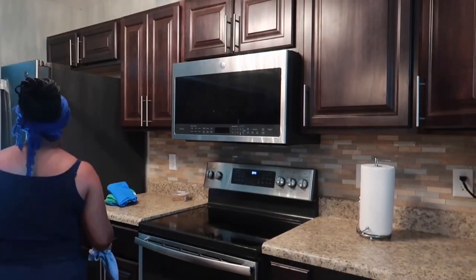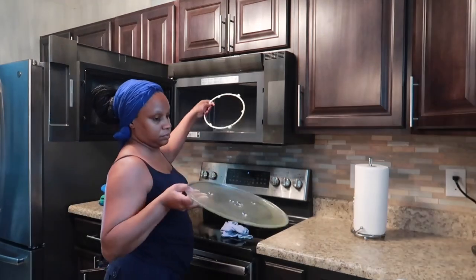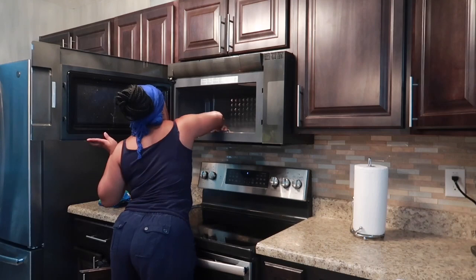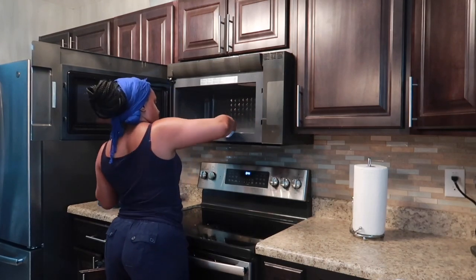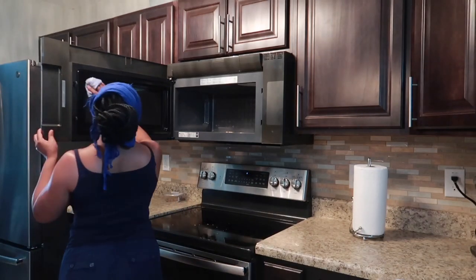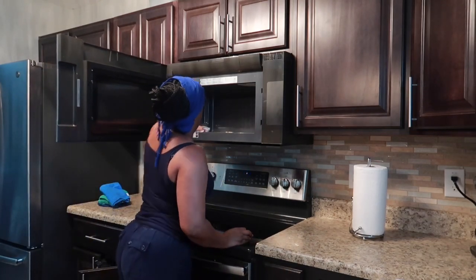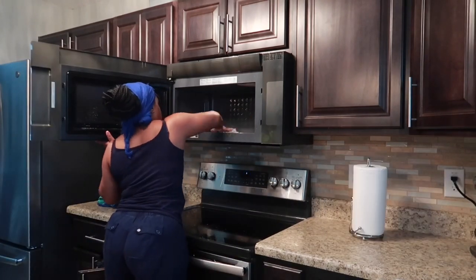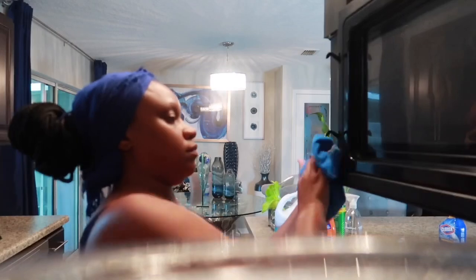Okay, lifestyle lovers, now I am moving on to cleaning my microwave. I am a true believer that if your microwave is dirty, your kitchen is dirty. It doesn't matter that the microwave is closed. It doesn't matter that anyone cannot see it. If your microwave is dirty, your kitchen is dirty. This is not up for debate. If you disagree, then let's argue. I said it. I don't care. I am also using some Clorox cleaner with bleach in order to clean my microwave. Clorox cleaner with bleach can be used to clean just about anything in your home if you don't mind using bleach. It does kill up to 99.9% of viruses and bacteria.